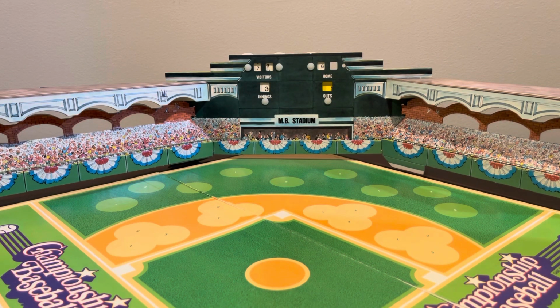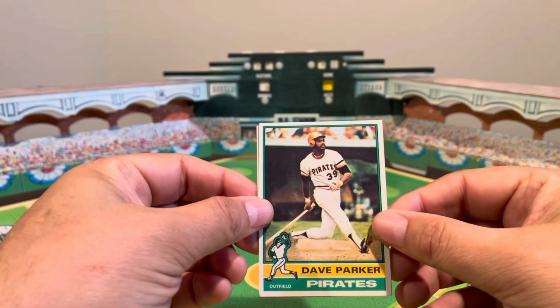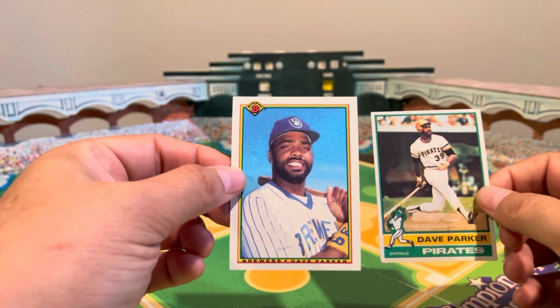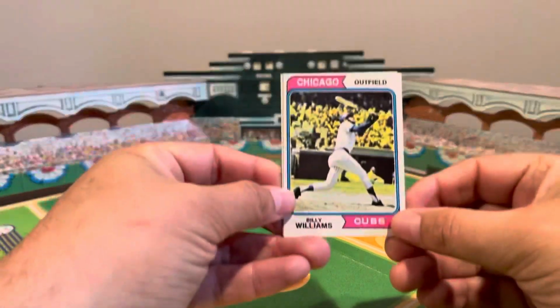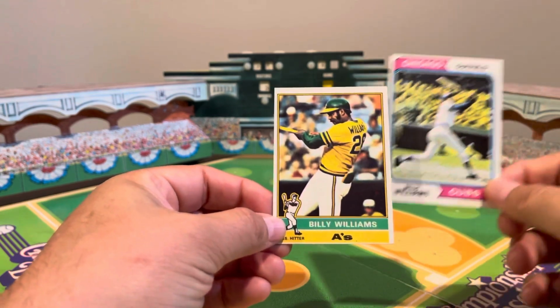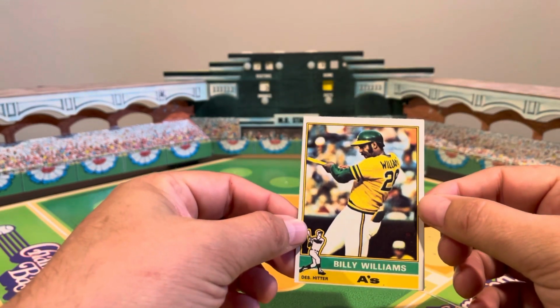Dave Parker is similar to Carlton, and then he bounced around to a couple different teams late in his career. We all know him from the Pirates. But here he is as a member of the Brewers late in his career. Same with Billy Williams, longtime Cub outfielder, Hall of Famer. Billy Williams on the Cubs, also on the Oakland Athletics on the '76 Topps.